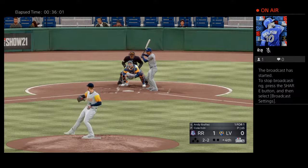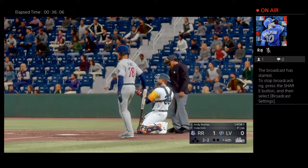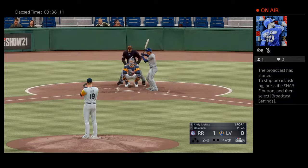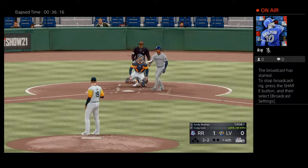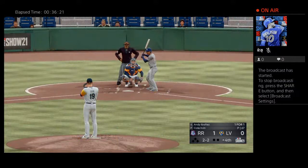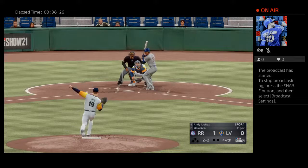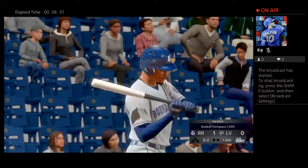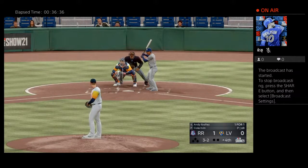Into the windup and the pitch. And another foul ball. Fouled off. The 2-2 one more time. Ball 3. You can certainly tell full-count at-bats, like 3 balls and 2 strikes, frustrate the heck out of a pitcher. But you've got to find a way to stay composed and execute your plan.